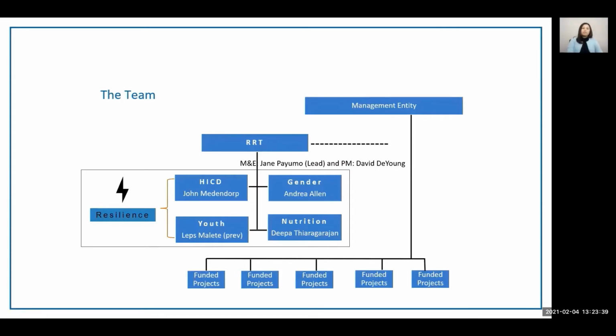To assist projects in identifying strategies and interventions to further incorporate these themes into the various research projects, the lab established the Resilience Resource Team, or RRT for short, which is the first of its kind for Feed the Future Innovation Labs. The RRT is composed of advisors in each of the cross-cutting areas, plus monitoring and evaluation and project management experts.